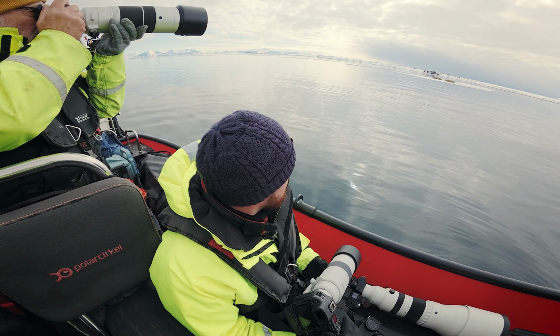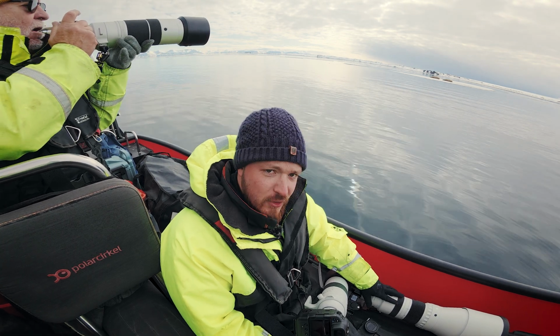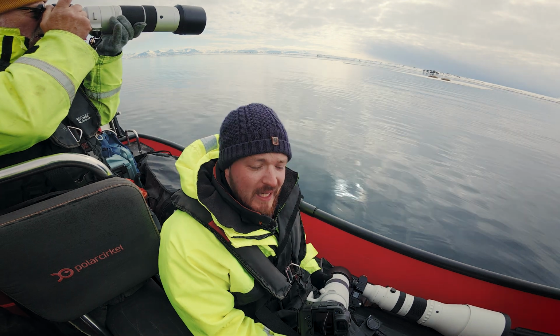Just swapping lenses, so using a little bit more environmental portraits for the 300 to 600, and getting real close, very intimate details with the 200 to 800.